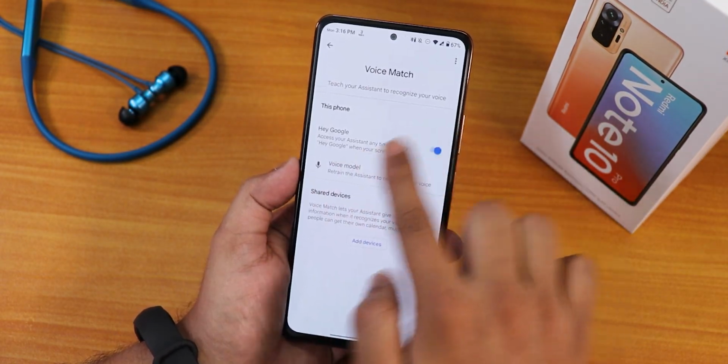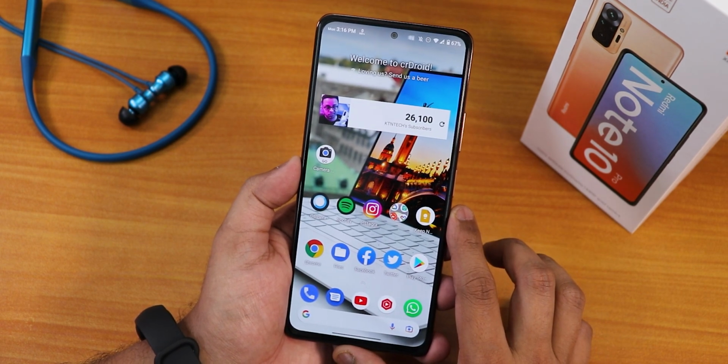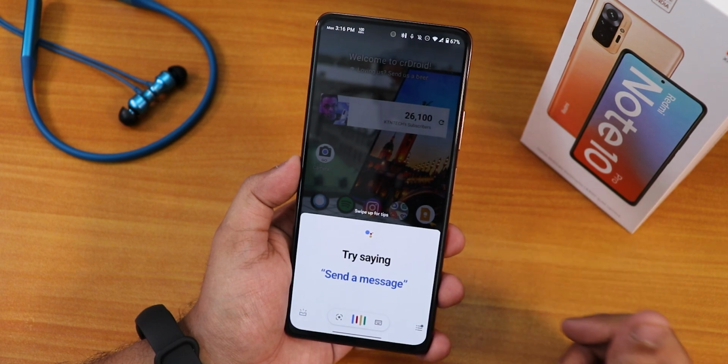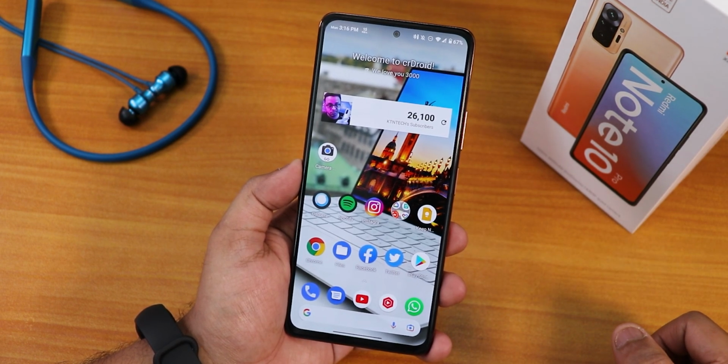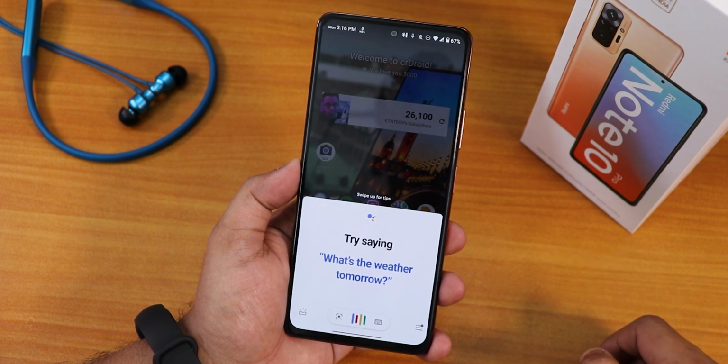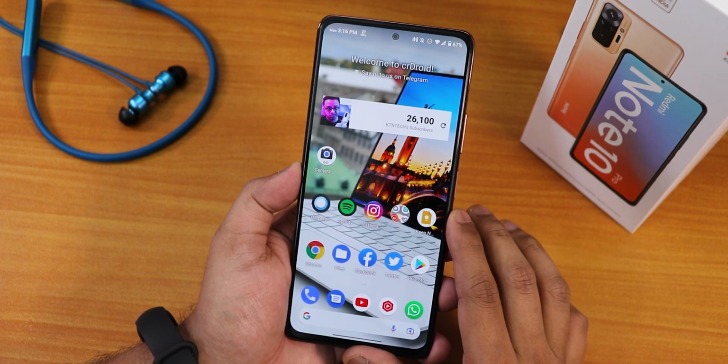So I just turned on this Google detection over here. Let me try this. Hey Google. As you can see, the Google Assistant is working perfectly fine with the voice trigger. Let me try one more time. Okay Google. As you can see again, Google Assistant right now has been totally fixed. So no issues whatsoever with the Google Assistant.